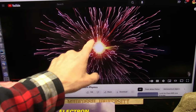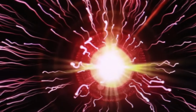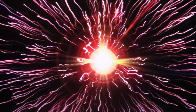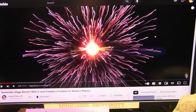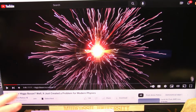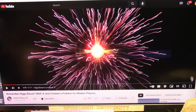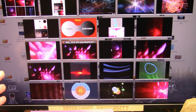All right, so here we go back to Anton again. Now don't forget, look very carefully at that pattern. You can see it. You see the circles around that? They see these and they say, oh, those are Higgs fields. Well, they're just nothing but a big blip of all kinds of debris. And again, we see the Higgs fields, but we see them as individual fields showing up as individual particles of light, literally, is what they are.